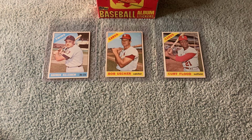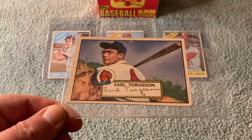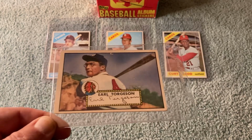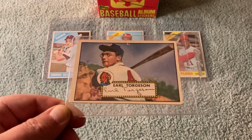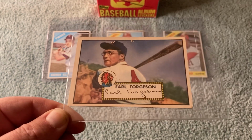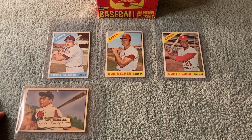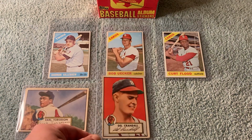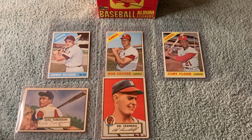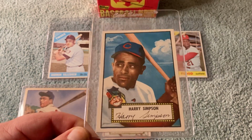And then I went through his '52s and found some really cool ones. I got this '52 Topps Earl Torgeson. I just thought this was a really neat looking card. When you see 1952 cards, for some reason it sticks out, maybe because it's vertical. Just a cool image with the mountains in the back and the Brave. I also picked up a 1952 Topps Del Crandall, another Brave. And then the coolest card, a beautiful, beautiful card, a 1952 Topps Harry Simpson.